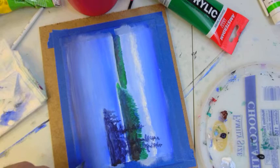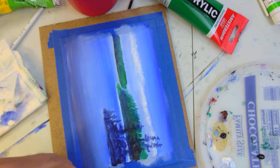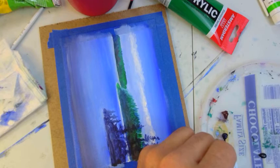Sign painters paint colors. Artists paint feelings. The sign painter just has to get the point across. I'm going to cheat a little.